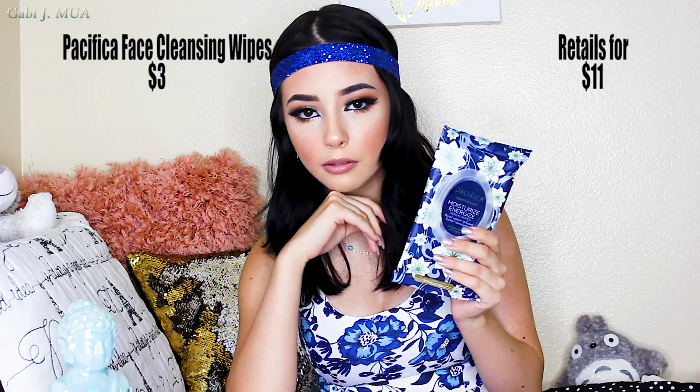They were $3, but I just don't like these wipes. I'm sorry. I love Pacifica. I love their micellar waters. I use their Kale Lux moisturizer every single day. They're an amazing brand. I love what they stand for, but these damn wipes did not work out for me.